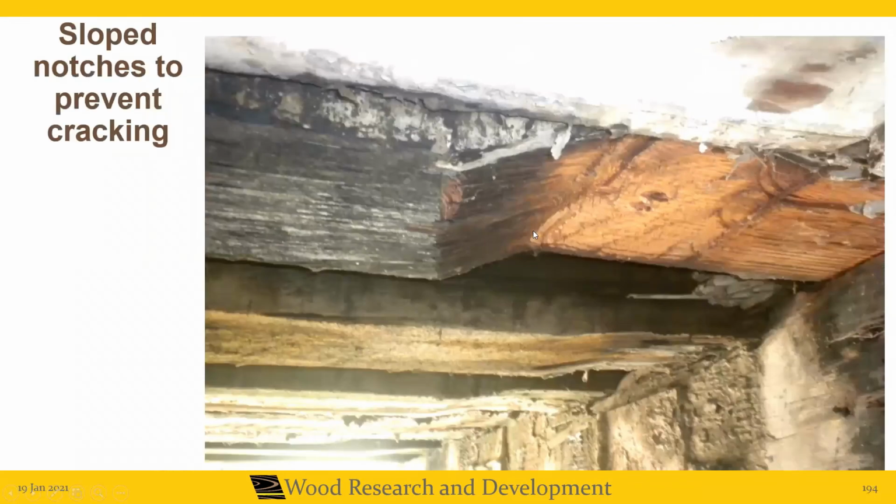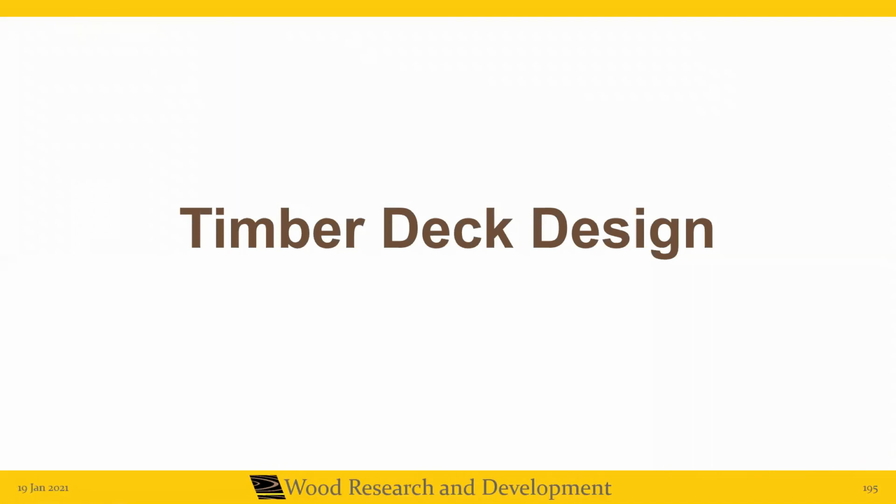Because of what? They didn't do this. And why did this matter? Because it made a gradual change in stiffness, reducing the tension perp, which is wood's weakest direction. Slope cut your notches and don't make heavy notches.